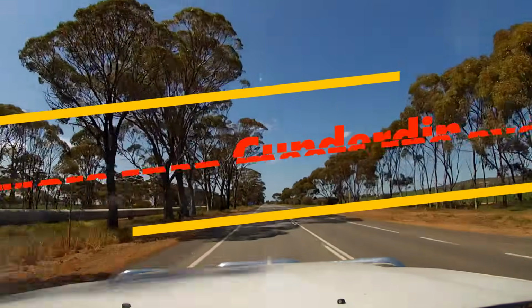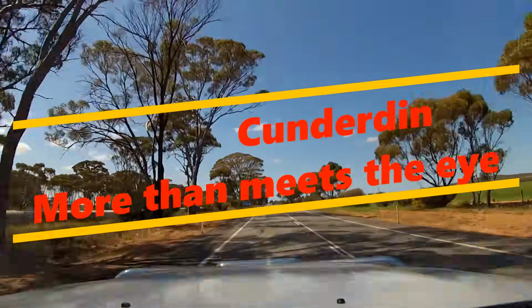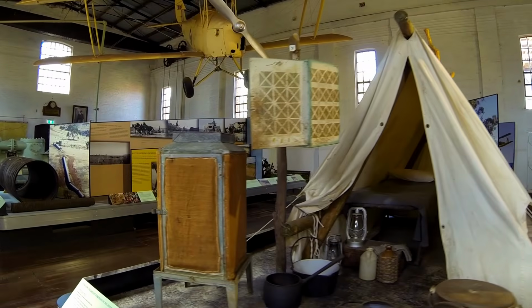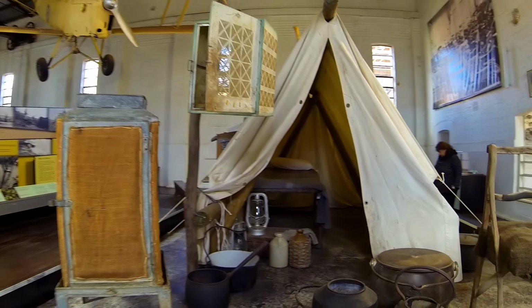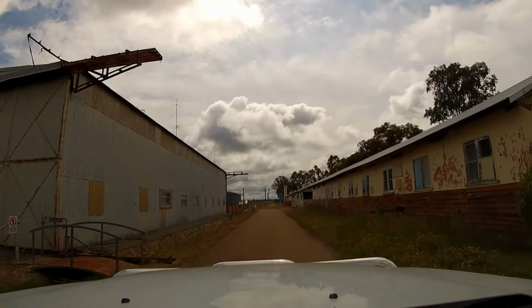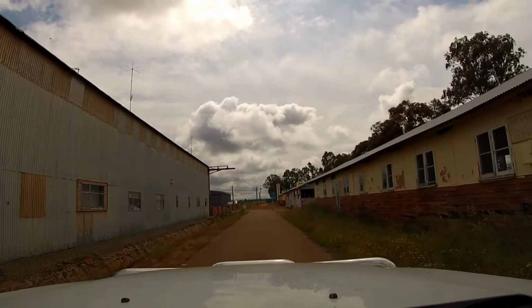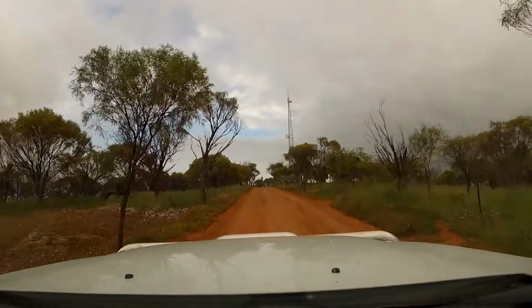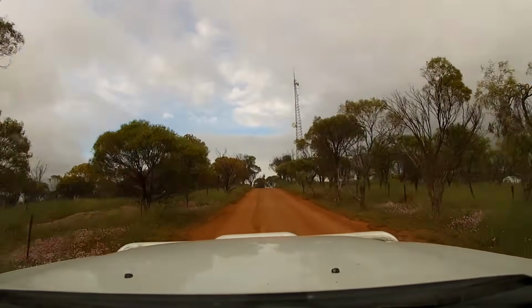Cunderdin, 160 kilometres from Perth, or just about a 2-hour drive along the Great Eastern Highway, and heaps to see and do there. You've got the museum at the pumping station on the Kalgoorlie pipeline, the Cunderdin Flying School with some great links to World War II, and there's a bit of history of that out at the museum.